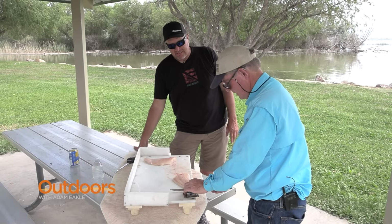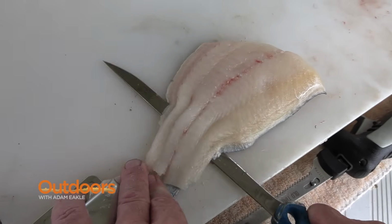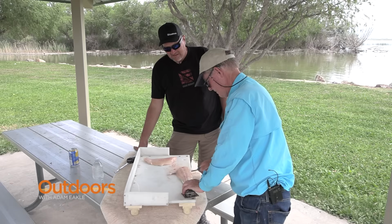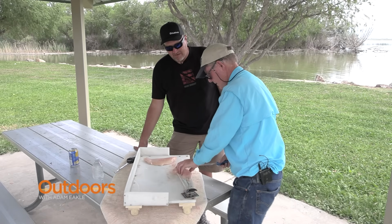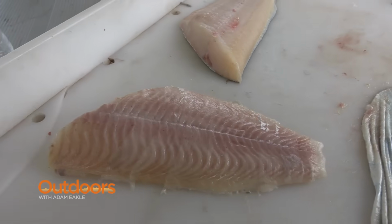So what are you doing here? So just removing the skin. I want to cut down till I can feel it a little bit and then just gradually work it along the skin. Nice sharp knife, the better. Yeah, the sharper the better. So there's a really nice fillet.